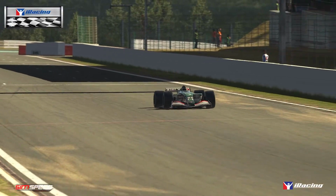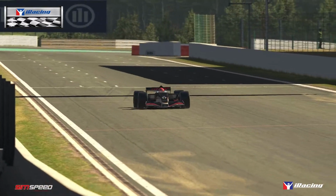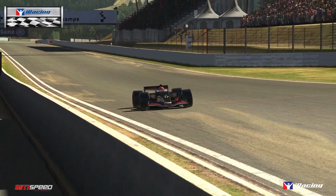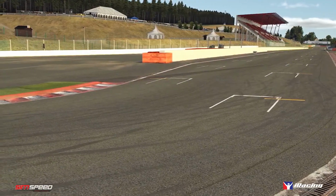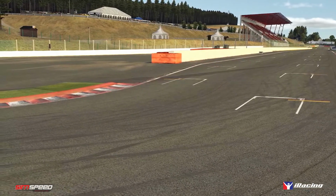Oh, he's running out of fuel, actually. Oh, he ran out of fuel just coming into that last little section there. So, yeah, great recovery drive by him. He was certainly caught up in plenty of accidents or drama tonight. And, yeah, overall, it was a pretty exciting race.